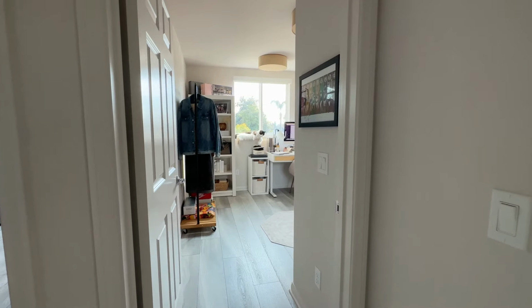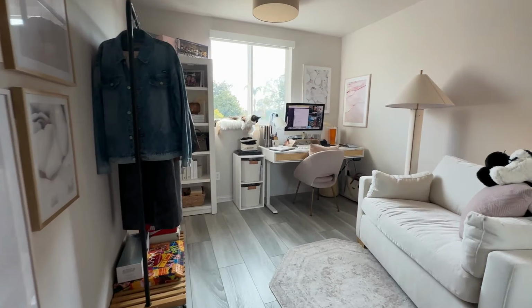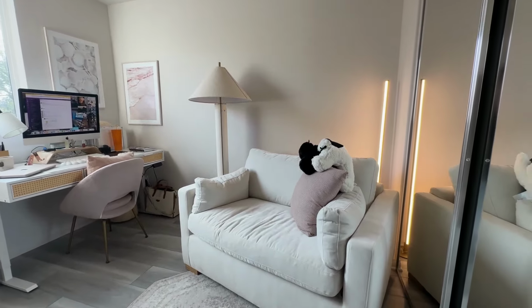Now, without further delay, let's get into the office space. Where I'm standing right now, behind the camera, is where the door is. My office space is actually not that big. I'm not exactly sure what the square footage is, but honestly, I don't have that big of a space, and I have to be really smart about how I divide up my areas. That way, I can utilize it for filming as well as storage as well as a full-on home office.